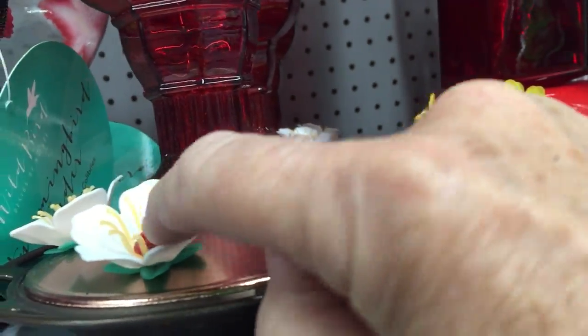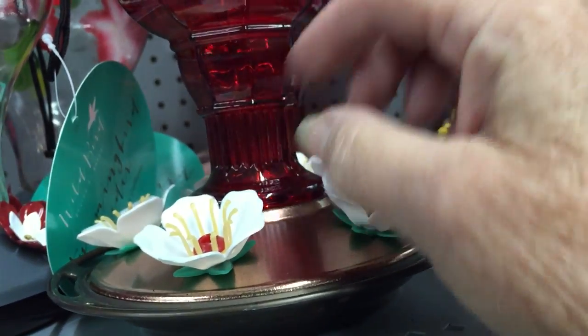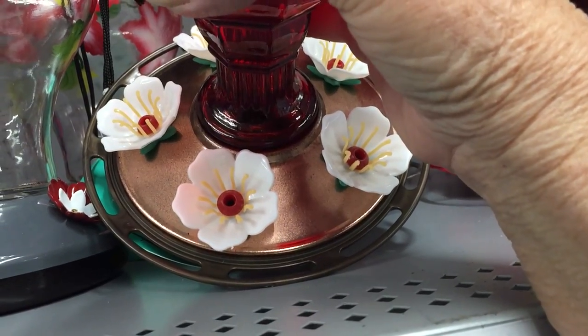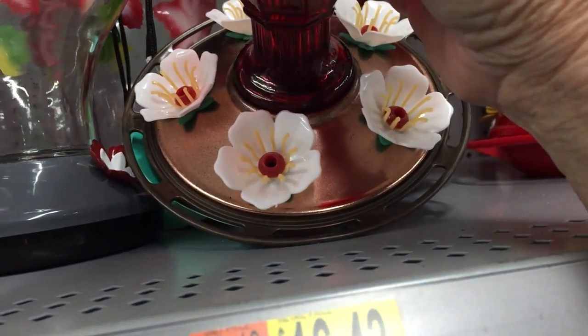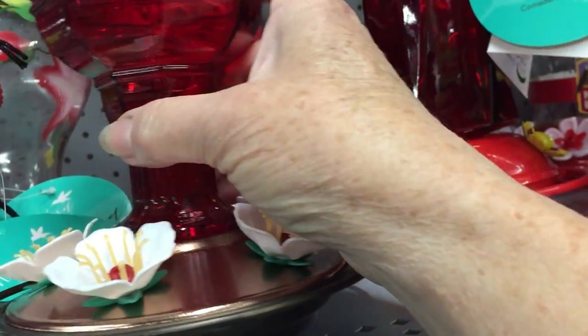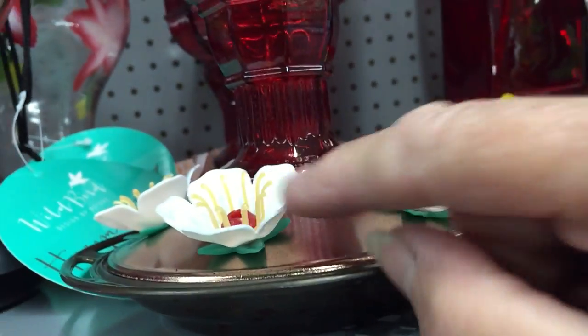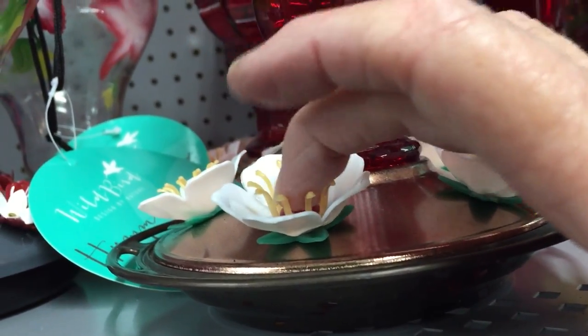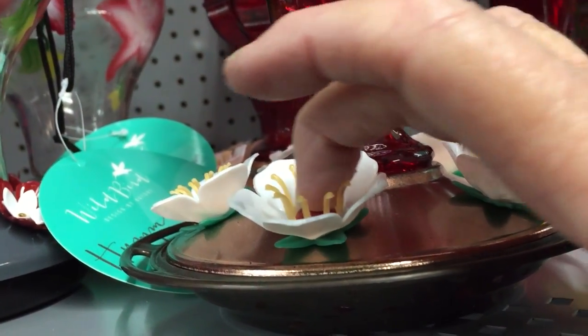This is the bee. Well, see now, this isn't gonna deter bees. Let's turn it this way. They put that on basically for a decoration. I don't think this is somebody that feeds hummingbirds. The little yellow fringes that are inside here are not going to deter bees, and the hummingbird is going to feed in there because the bees can get in there too.